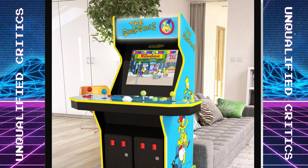The Simpsons license is, I'm sure, expensive, and this is a cabinet a lot of people want, so I can understand why they would do it. I do think $600 is a mistake. I think unless they're going to upgrade the controls to name brand controls or give us a larger monitor, some combination of that, I think they need to be around $550, but that's just my perspective.